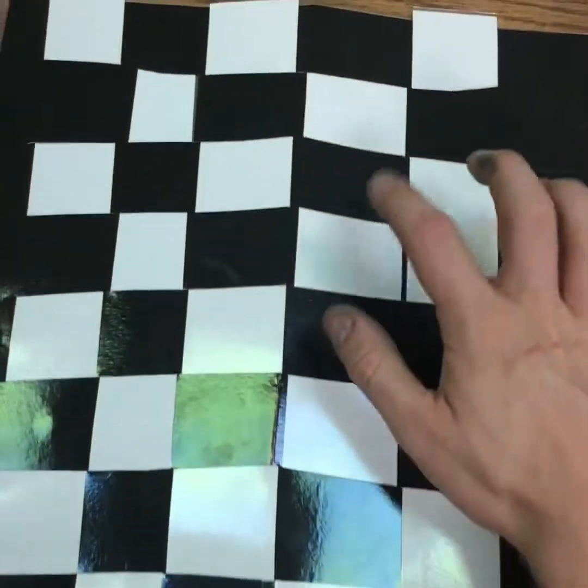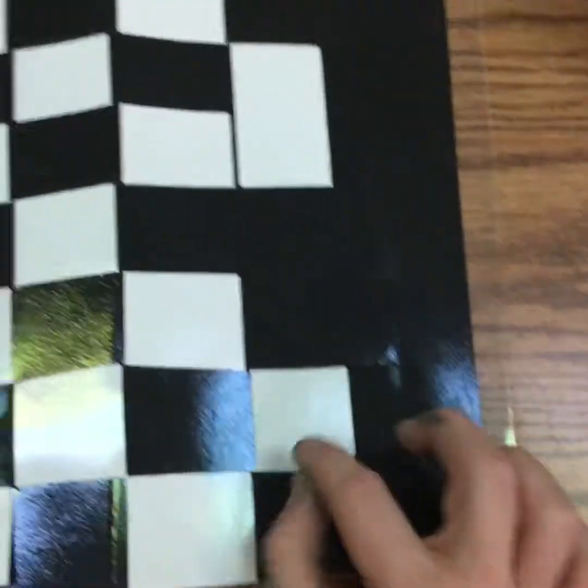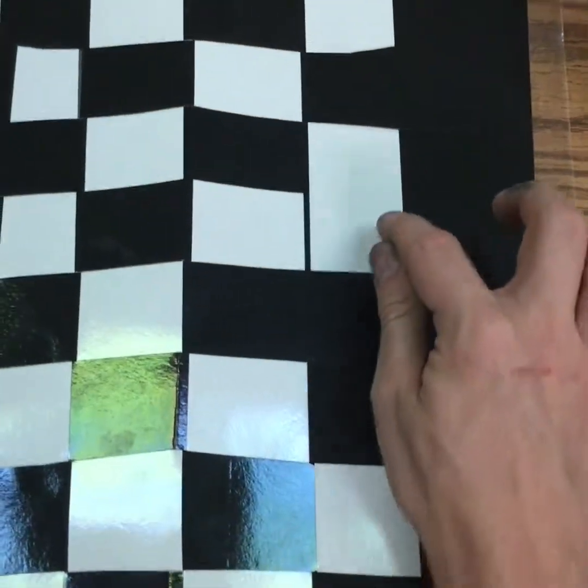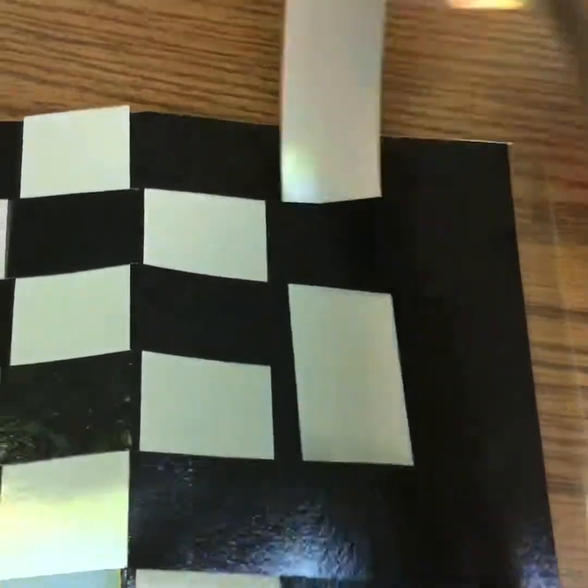White, black, white, black, white, black, white, black. Perfect. All right, so remember this one will start with black. Black, white, black, black, white, white, black. All right, something is messed up here. If you ever mess up, the easiest thing is just to, whoop, take it out. Now I'm going to try again.